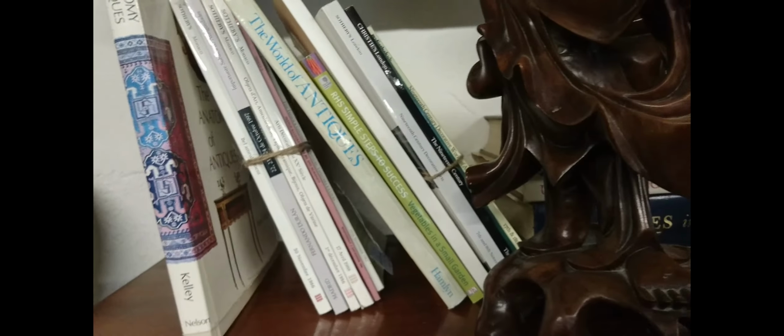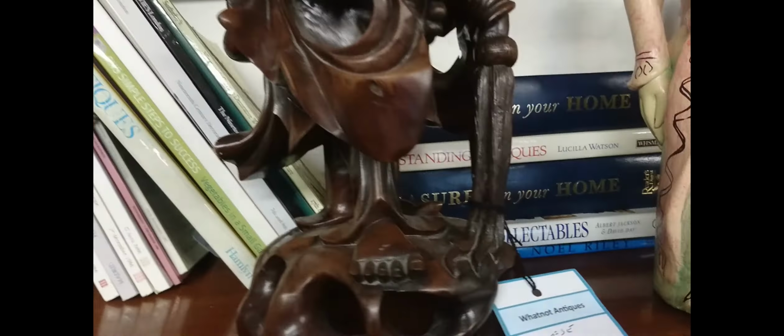They usually have quite a few books and antique books about antiques and catalogues in here. And I bought several from here because they're usually very cheap. I just thought, check out what's here usually. I'm not sure any of these are jumping out at me. So, yeah. Got a few bits here.